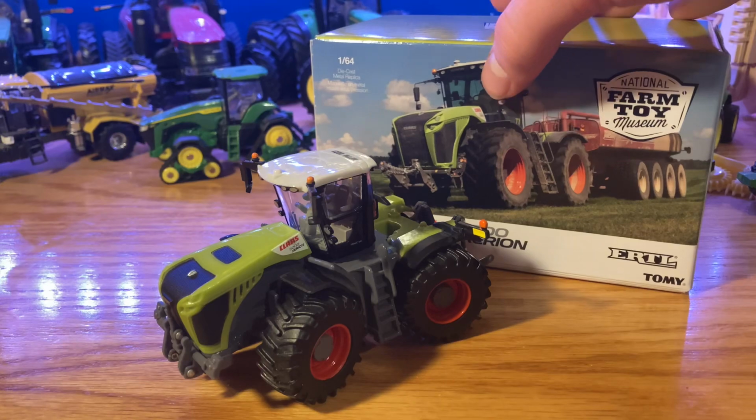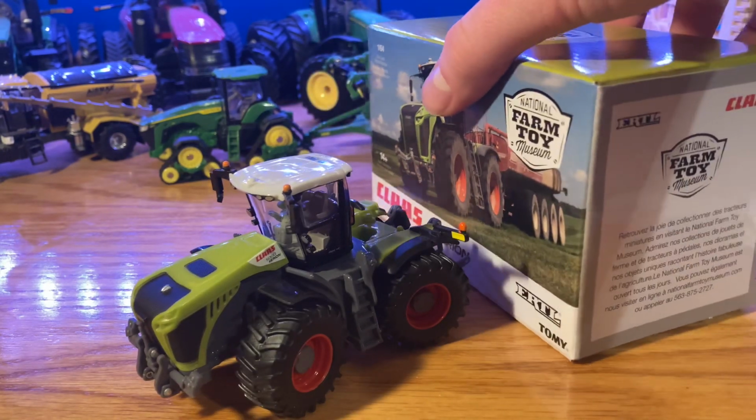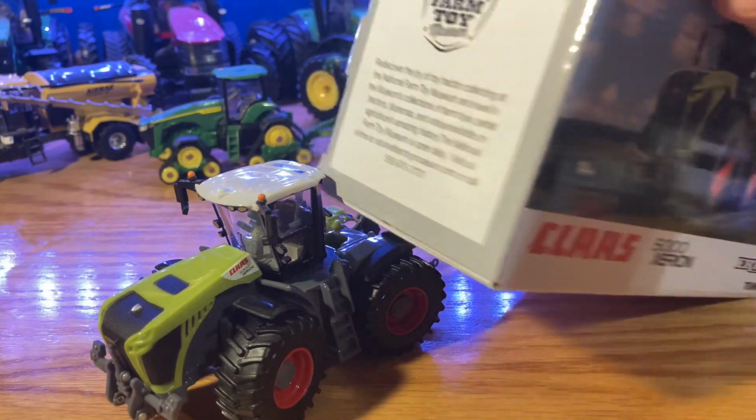I mean, yeah, it's looking nice. That is in Spanish. I can't read that.